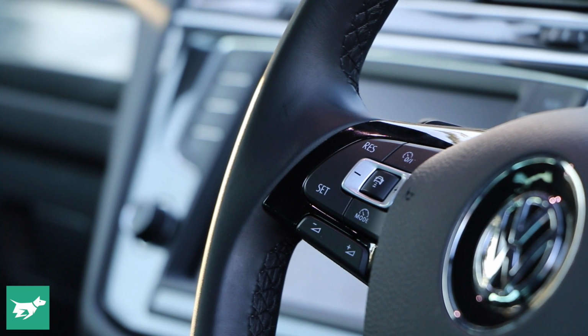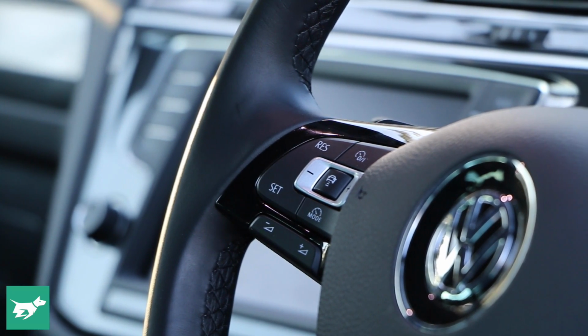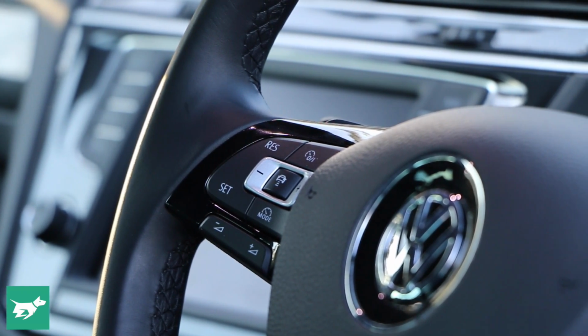The safety technologies are optional on most models as well. AEB is standard across the range, and those technologies work well. The active cruise and the lane keep assist are pretty good, but it's the 360-degree camera that is a really nice touch in the VW.